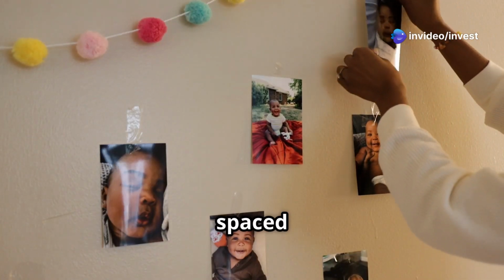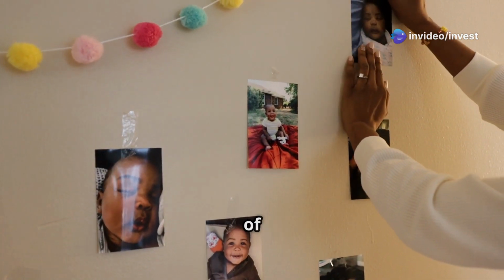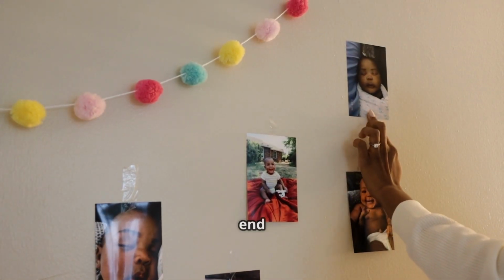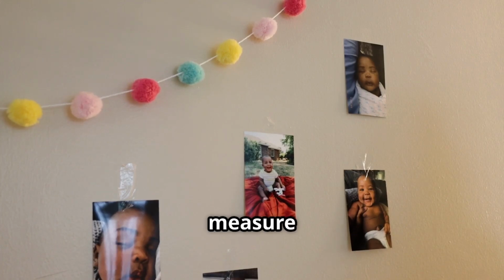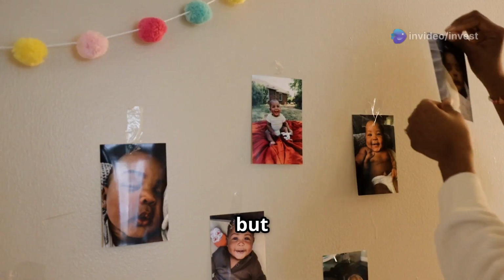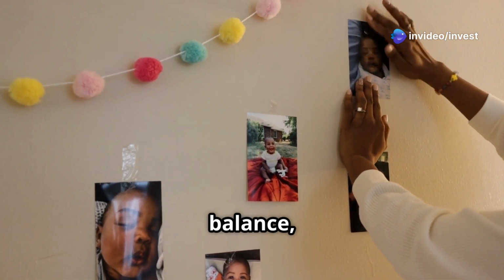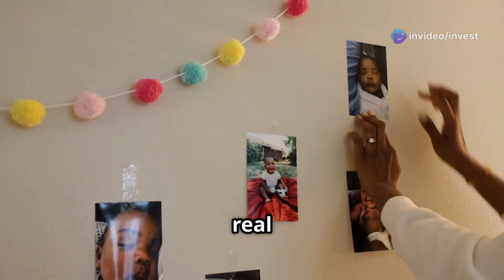Other times, they're spaced weird. You might have a vision of a perfectly spaced gallery wall, but when you start hanging the pictures, they end up looking uneven. You measure the distance, try to get it right, but somehow, it just doesn't look the way you imagined. It's a delicate balance, and getting it right can be a real challenge.